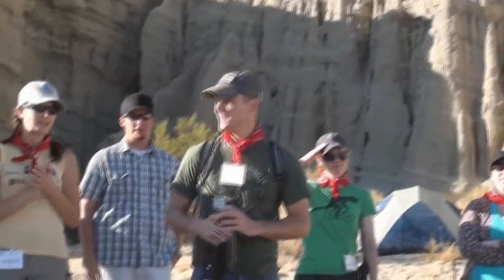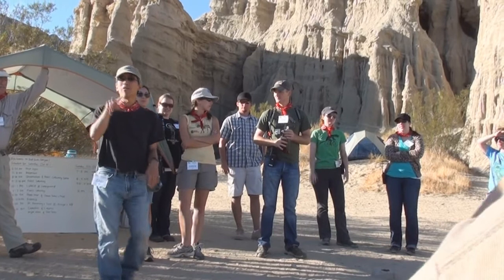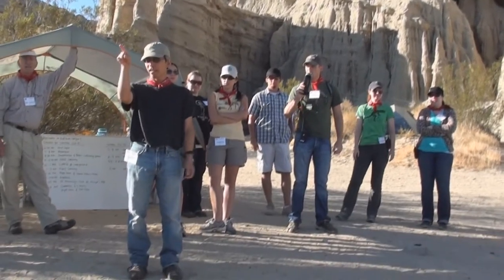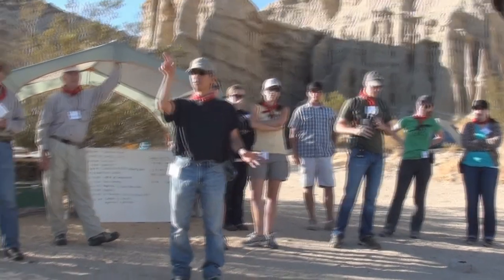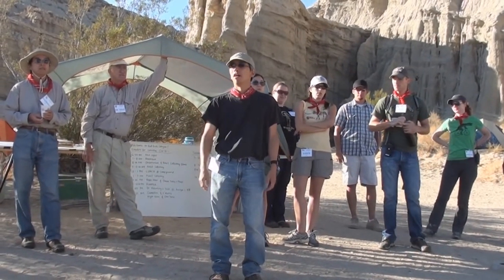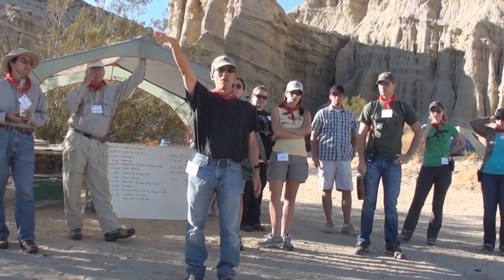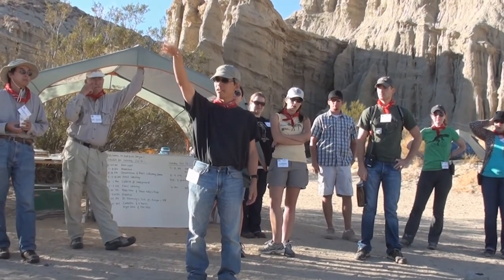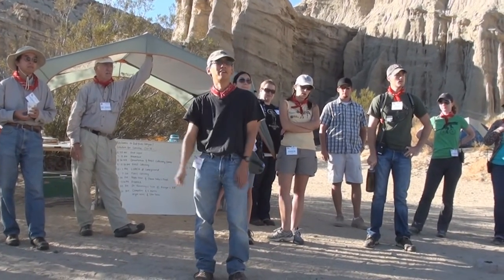I have two other things along those lines. Within the campground on the loop, there is a speed limit of 15 miles an hour. So if you guys do drive, make sure you observe that. Also, the designated kitchen area is over there. While we're getting ready for meals, please stay out of that area. So when it's time to eat, then we can all go in that area.